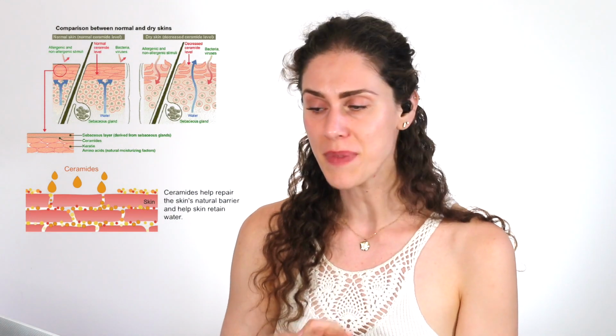So that lavender scent is probably coming from a synthetic fragrance. What I do like in here is seeing ceramide NP. Ceramides are made naturally by our skin, but when adding them to the skin, we can help with that skin barrier, and they are supremely moisturizing and healing to the skin. So it is great to see that in here.